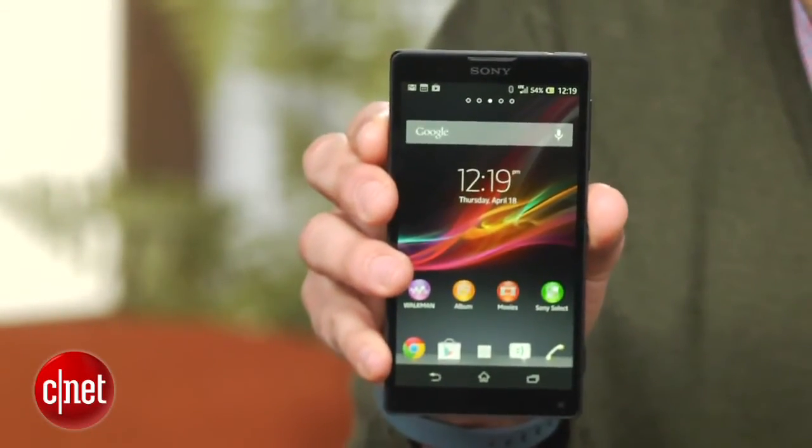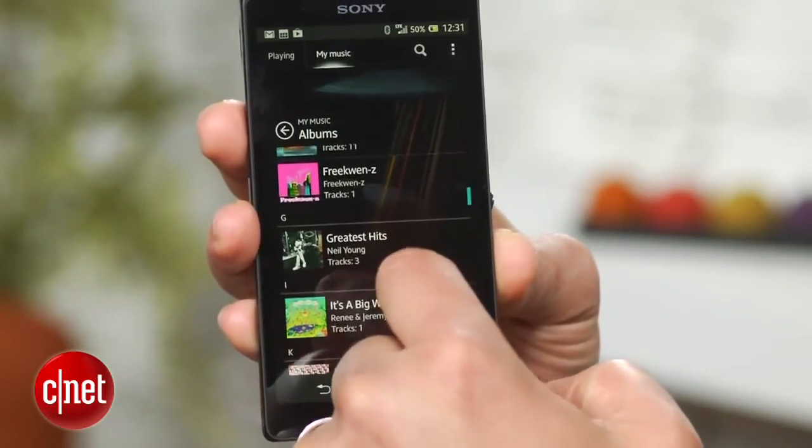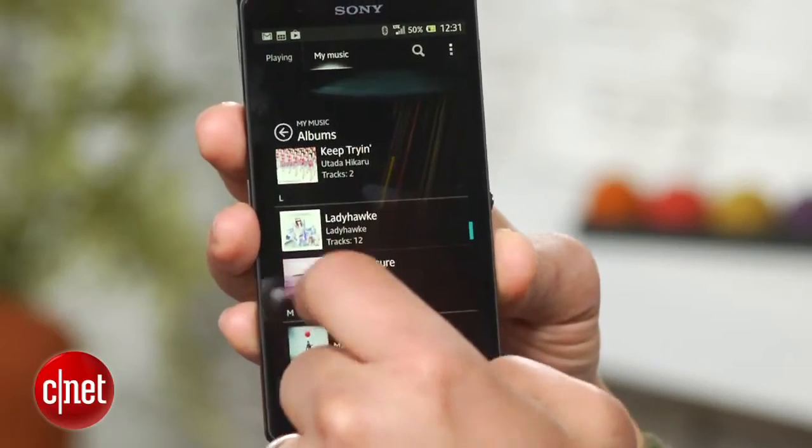As an unlocked GSM handset, the Xperia ZL connects to T-Mobile and AT&T's GSM networks in the US, plus supports 4G LTE bands 1, 2, 4, 5, and 17.